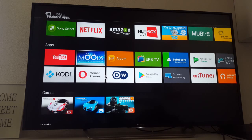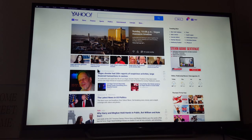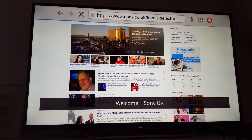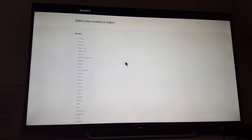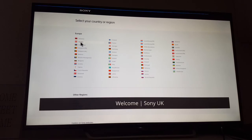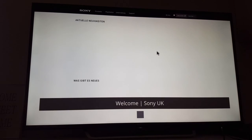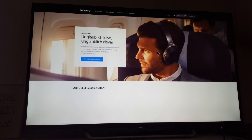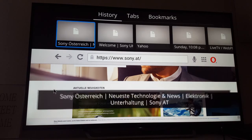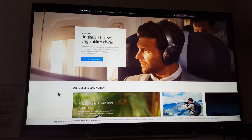I'll show you what it looks like. There it is. Okay, this is the Yahoo web page. For example, I will open the Sony homepage. I use it in combination with my physical mouse and keyboard, and it helps a lot. So you can open Facebook and any other web page.